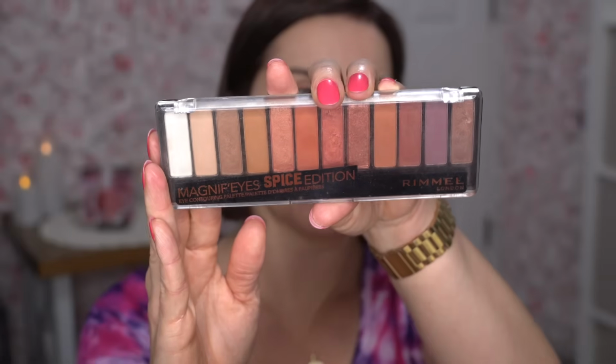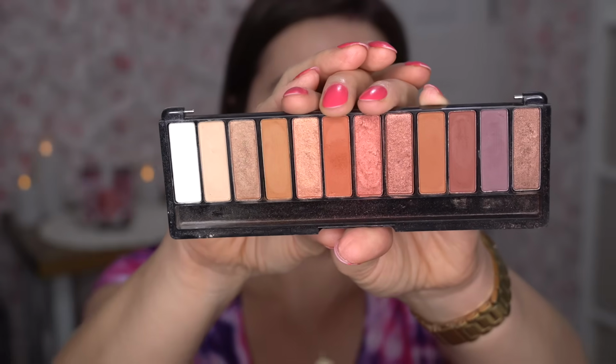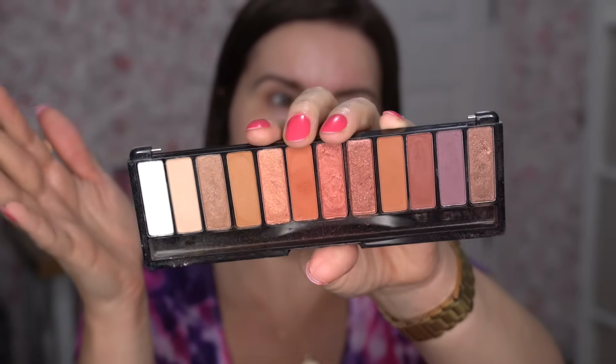I mentioned this in another video, but I want to revisit this Rimmel Magnify Spice Edition palette. And I'm not for sure if Rimmel still sells this one. My lid broke off, but I've been wanting to do a look with this. And I know this is more of a fall time palette, but I want to do something a little bit more summer and a little bit more everyday with this palette.